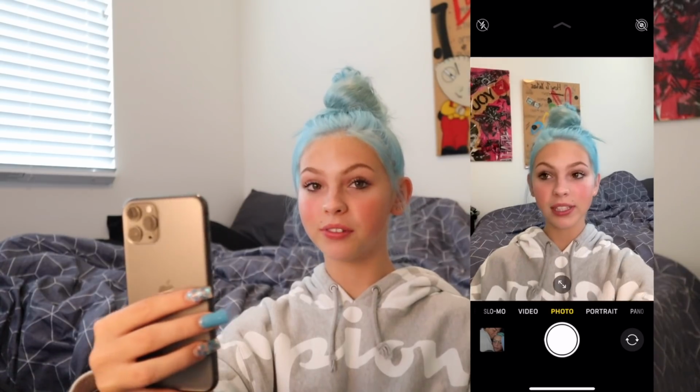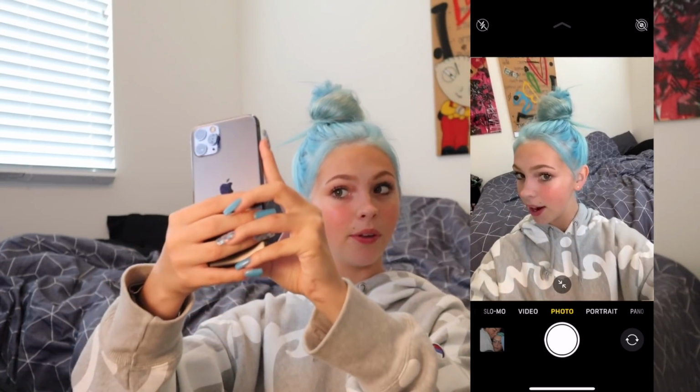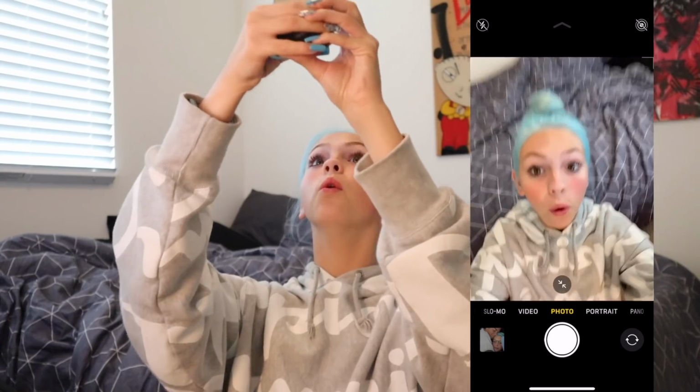Oh, so there's 2 modes for the front-facing selfie. This is the close-up, and that's far away. Wow! I'm impressed. That's pretty cool. It's like a wide-angle lens.